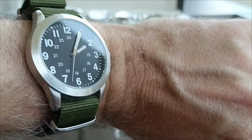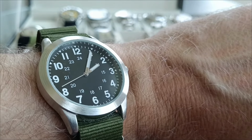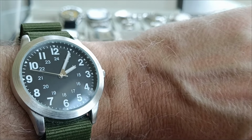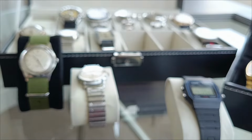Really useful. Now, I wouldn't immerse it in water. Ever so comfortable. And I know I can clean that paint off and I could put the watch strap in a washing machine if I wanted to. And it would probably come up pretty new again. So there you go, a couple of quid watch, really enjoying wearing that.